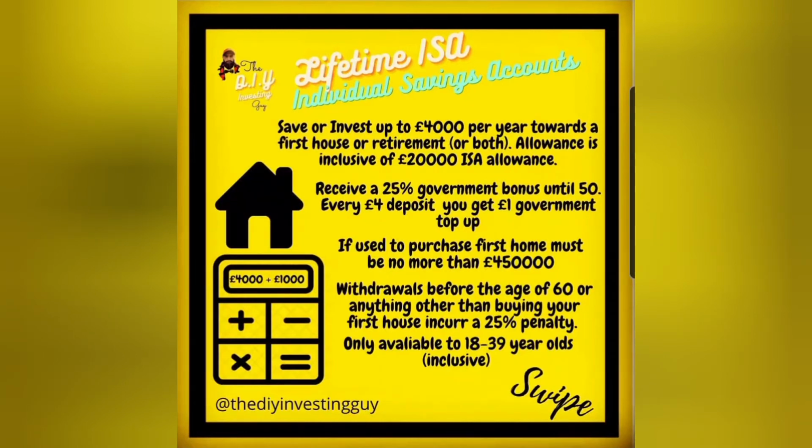So let's just go through the lifetime ISA. You can save or invest up to £4,000 per year towards a first house or retirement, or both. Allowances inclusive of the £20,000 ISA allowance, as I just said. Receive a 25% bonus until the age of 50. So every £4 you deposit into this ISA, you get a government bonus of £1 top up. So if you invest your £4,000, you get a £1,000 top up. That's why I suggest you invest in the lifetime ISA first.